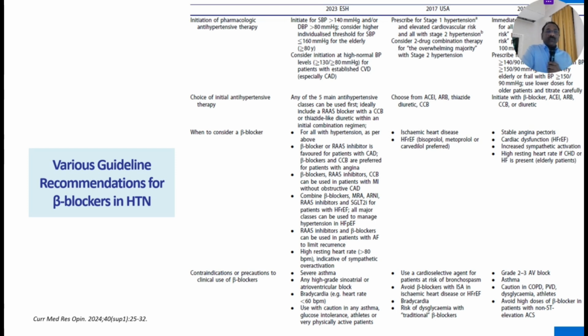Various guideline recommendations for the beta blockers in hypertension. So initiation of pharmacological therapy, already I told you. Choice of the initial antihypertensive therapy depends on the drug. So when to consider beta blocker, already told you the compelling indications and contraindications.